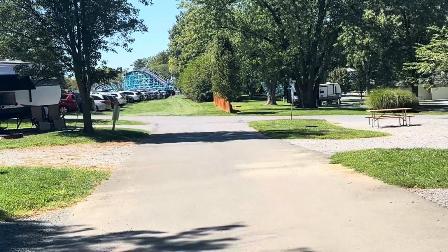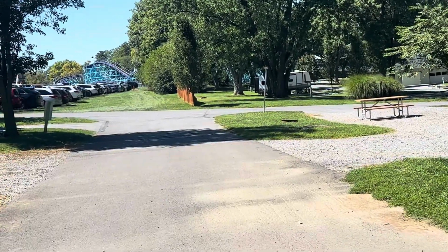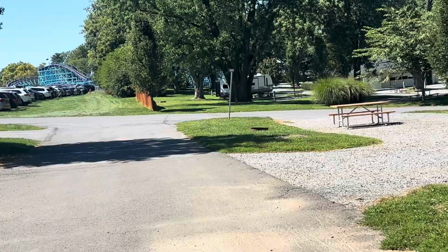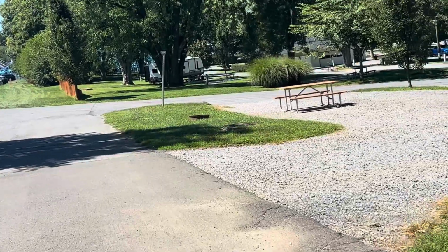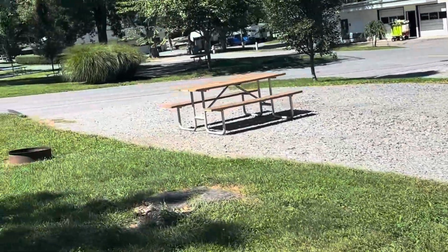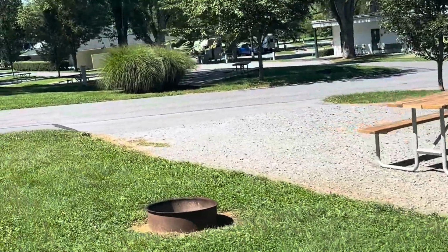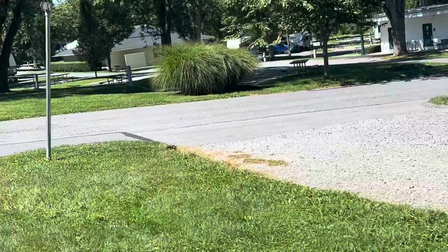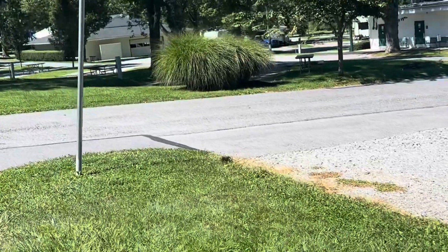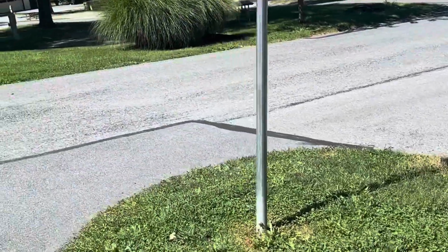I basically just did the outer loop because nobody's really here, and you can kind of see how the sites and everything are. This is a pull-through site, so you can get right in and right out, but you got to come in from the way we're walking. Or actually for us, we'd come in through this way and go out the other way because of where the power box is at.